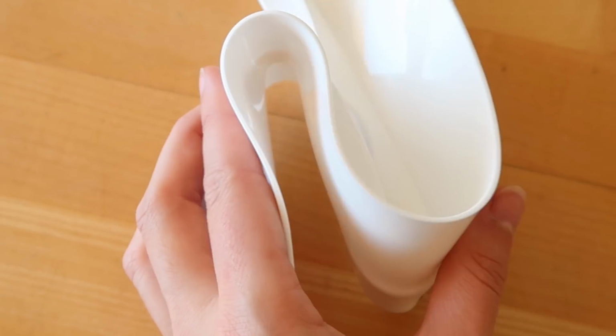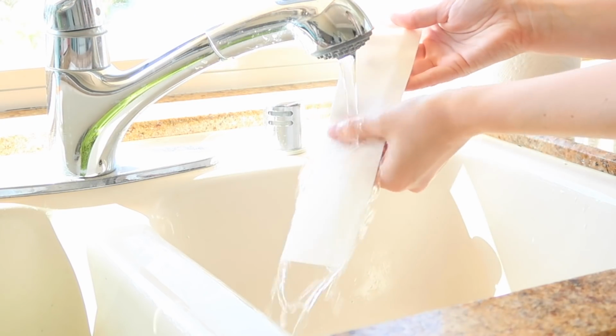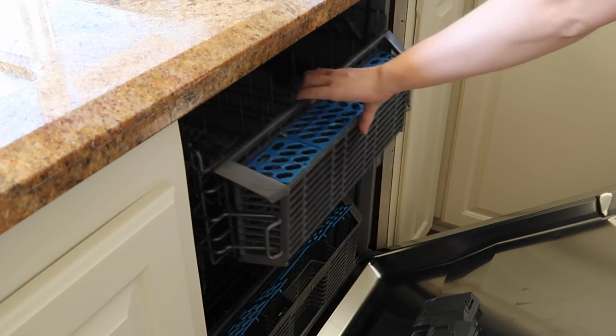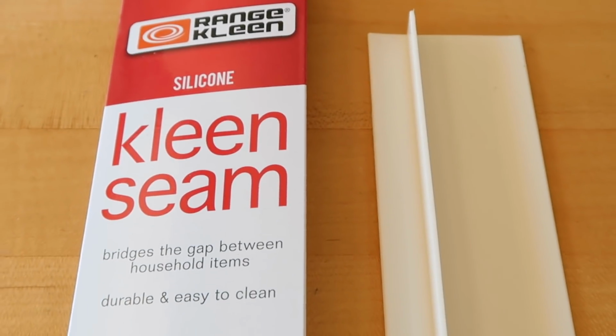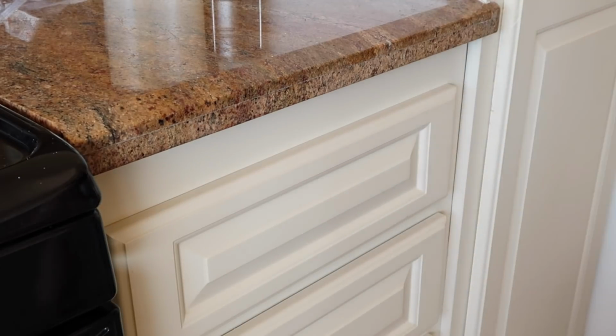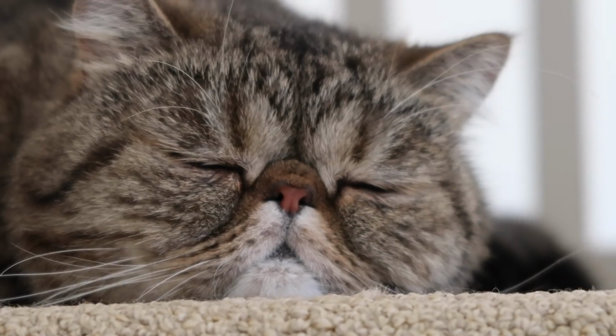This also comes in different colors. You can get the seam in black, clear, or white. This is something that you can leave in place or you can put it away when you're not using it. It's also very easy to clean if it gets dirty or there's crumbs on it. You can easily wash it by hand or even put it in the dishwasher. I love using this in the kitchen, but you can use it in any seam around your home. If you have a seam between your washer dryer, that would be a great place too, so that dust and dirt doesn't fall between.